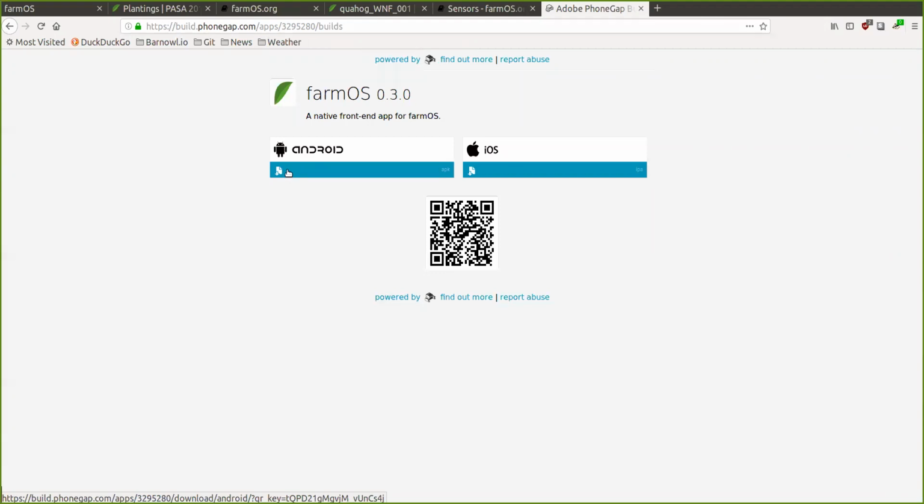If you have an Android, you have to tell your phone that you're okay with installing something that didn't come from the store. So it's like untrusted in that way. For Apple, you can't do that. They don't allow you to install random apps. It has to come through the store.